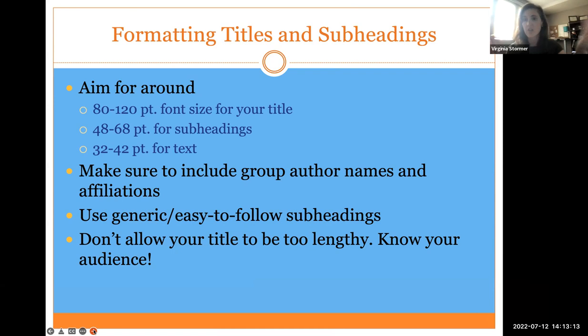And sort of in a selfish way, it's really important to have your name on there, because if somebody walks by your poster when you're not there and they think it's really interesting, you want to make sure that they know who you are. This can be important for being recruited for jobs, for graduate school, those kinds of things. That's kind of thinking about your title areas, making sure you've got your name and your affiliations.